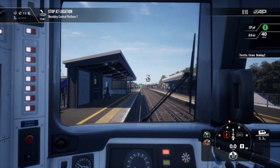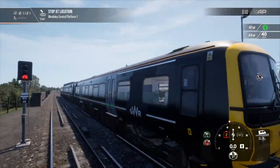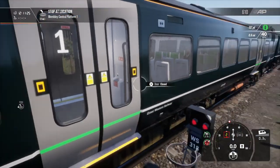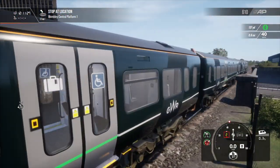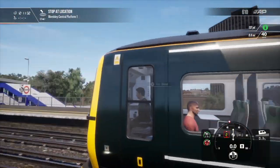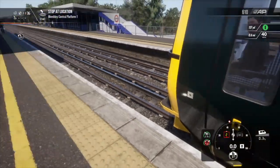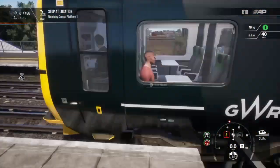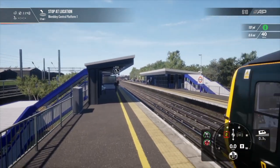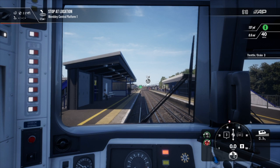So if there was a red light ahead, they used to stop just outside the platform so nobody could get on or off. So as you can see here, nobody could get on or off. Now, I've not activated it, but with the old slam doors, you could still open those doors. So they used to always stop outside. So if there was a red light at the end of that platform, they would always stop here to prevent people from getting off or getting on the train. Just thought I'd let you know there.